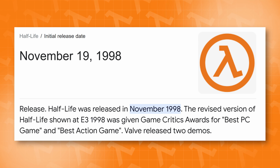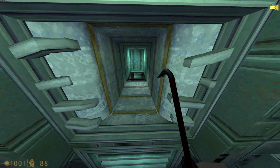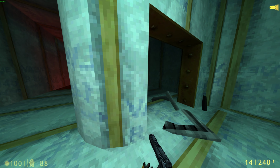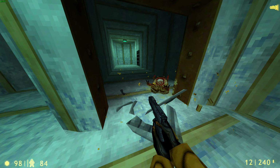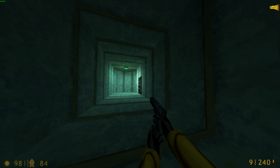Holy cow, Half-Life is already 25 years old, huh? Well, yeah, Half-Life is now in its mid-20s and probably partying with its friends, buying itself a whole cake, and struggling to get an apartment. And hey, Valve actually decided to celebrate Half-Life's 25th birthday with some pretty darn cool stuff.